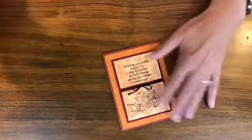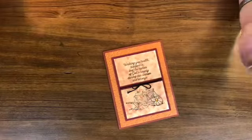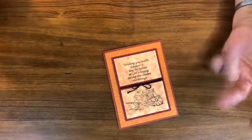I say, oh, I have no idea. I need the raw materials to work with. They'll become a card for something.